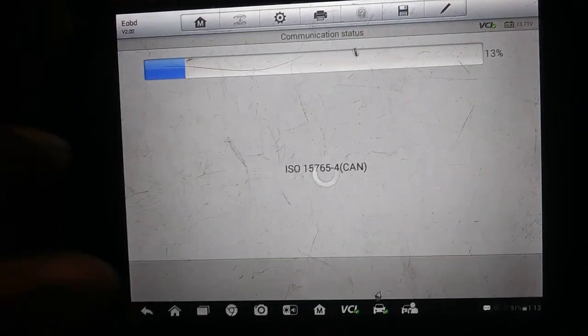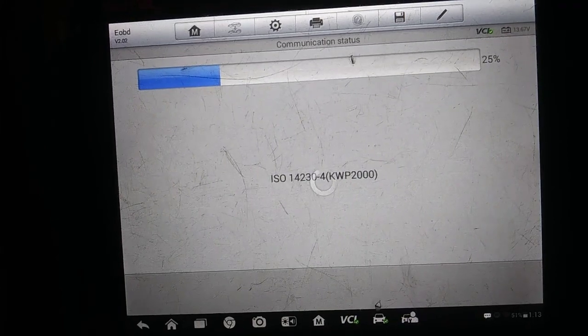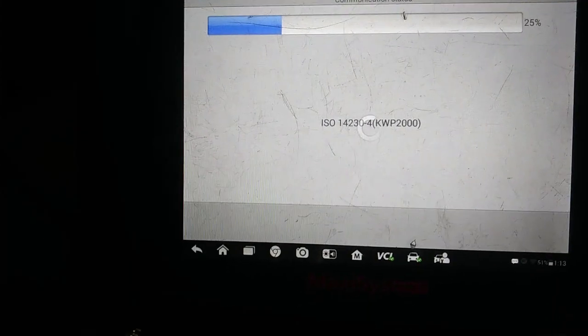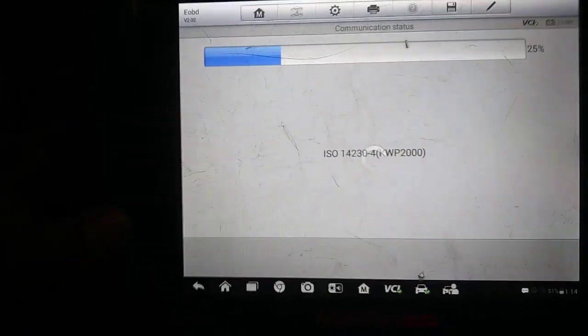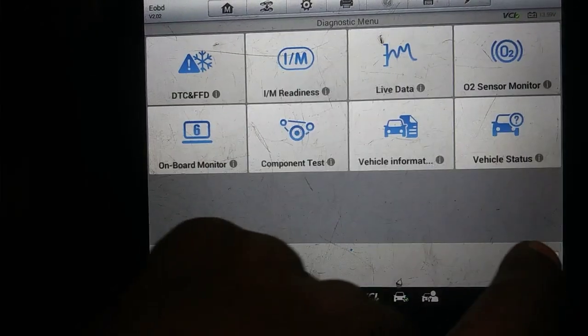Alright, so we're going to observe the readiness monitors and make sure that it hasn't gone through, or if it has gone through its drive cycle. Even though I know it hasn't done it yet, I'm going to test drive it. So we're going to do before and after, show that it's incomplete, and show the completion that it actually passed with no trouble codes. So the monitors that are currently incomplete, 3.